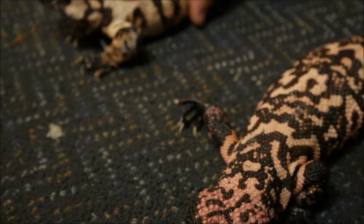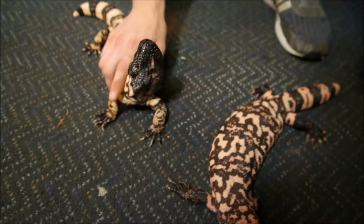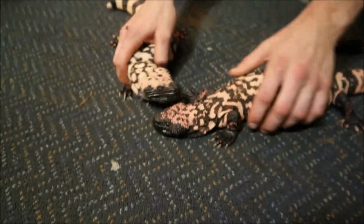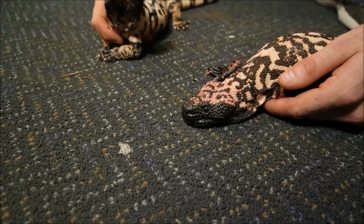But like I was saying, these guys are a very unique lizard because not only are they venomous, but they're critically endangered. So I'd put them up there with the bald eagle on how protected these things really need to be in the wild. There's very few of them.